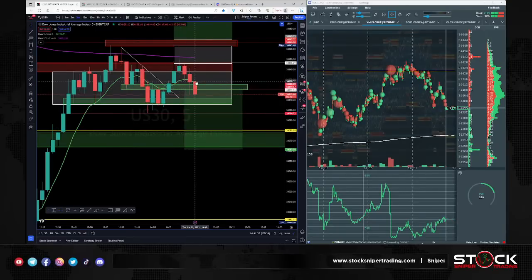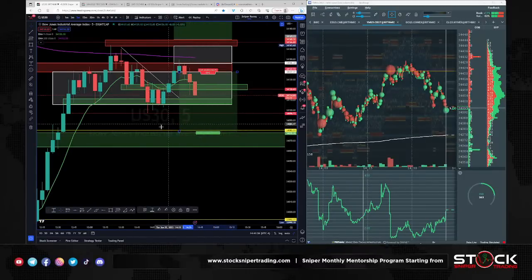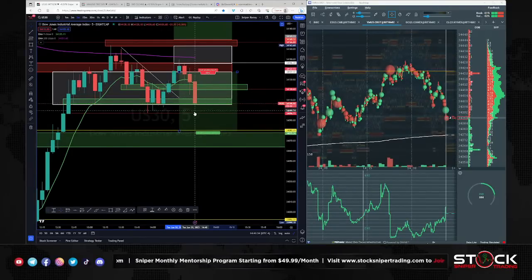Beautiful move. Big ignited bar, trapped buyers. So this is still selling pressure. Sorry, the sell was up there. And when it comes down to this green box too, there's got to be a decision made. But you got to judge the volume coming down. It's bigger volume, so it's probably going to cut through this area.